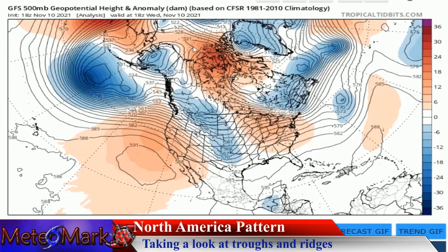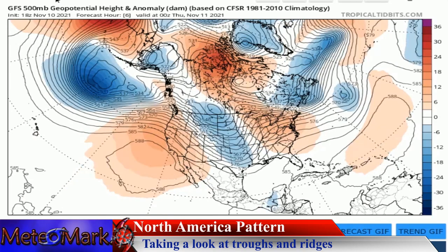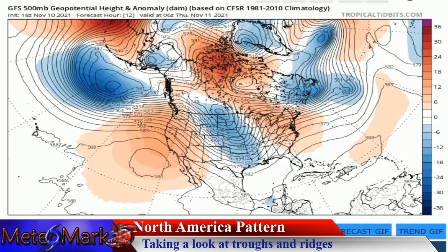All right, let's take a look at the upper air pattern for the entire North American continent. We'll take a look at anomalies concerning the heights. This will kind of show us what the generalized pattern will be, which areas will see the most troughiness and storminess and potentially cold air for winter storms. Let's start off with the GFS, of course, here. We're starting off Thursday with that above average here on Veterans Day.